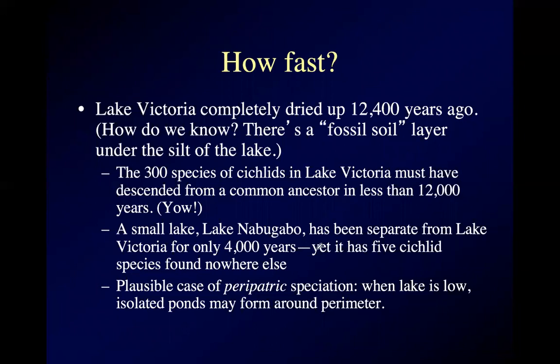There's a small lake called Lake Nabugabo that's been separate from Lake Victoria for only 4,000 years, and yet there are 5 cichlid species in it that are not found anywhere else in the world. This may be an example of what we call peripatric speciation. This is not really different from allopatric. Peripatric refers to speciation on the border, on the fringe, on the perimeter.